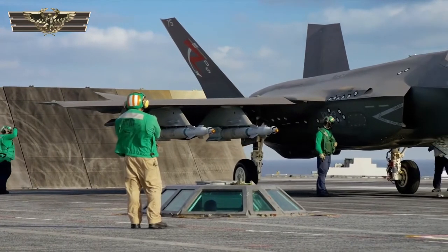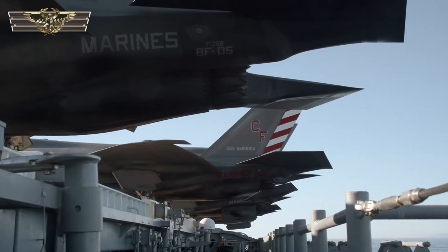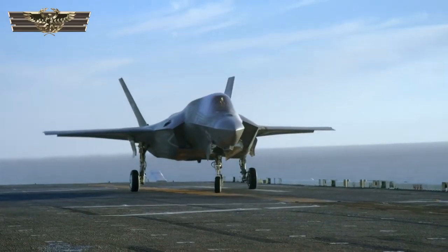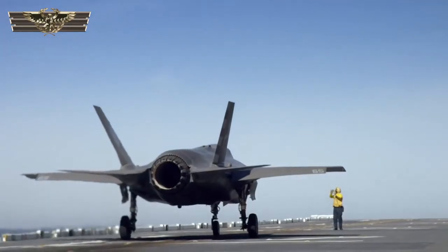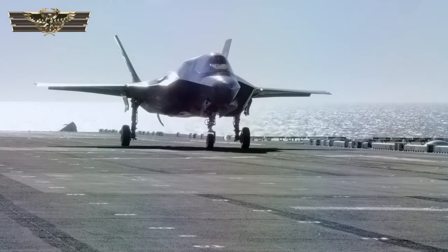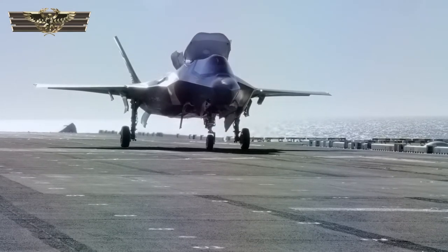It can carry more than 15,000 pounds of weapons externally, or more than 5,000 pounds internally, dramatically improving the F-35's stealth profile. The U.S. Marine variant, the F-35B, has more than 40,000 pounds of thrust, giving pilots more raw power than any other fighter engine in history.